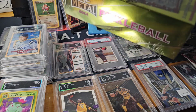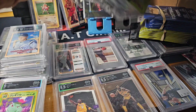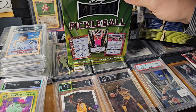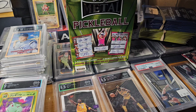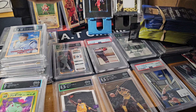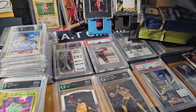Right now, Metal Pickleball. I could have probably just sold this for whatever amount. Probably should have, honestly. Don't know why I opened it. But it is open now, so we're going to roll with it. Because I could have probably got $70 back out of it. Then you got to count all the other stuff. But kind of what's the fun in that? It's fun to open it.